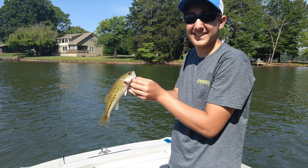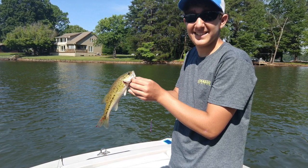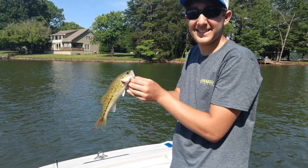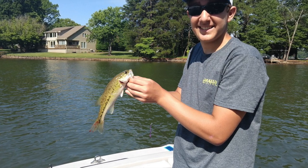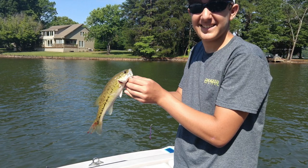It wasn't a very big one, but these next few clips are us just going to random docks, but with people's permission. Don't worry about that, so we're not trespassing and doing illegal things. But this one is a spotted bass because it's not a full straight line. Actually, yeah, it's a spotted bass because it's not the full straight line, and it's got spots and speckles above the line, and the brighter color too of just the brown and green he has on him. And that one was a pretty cool one too.